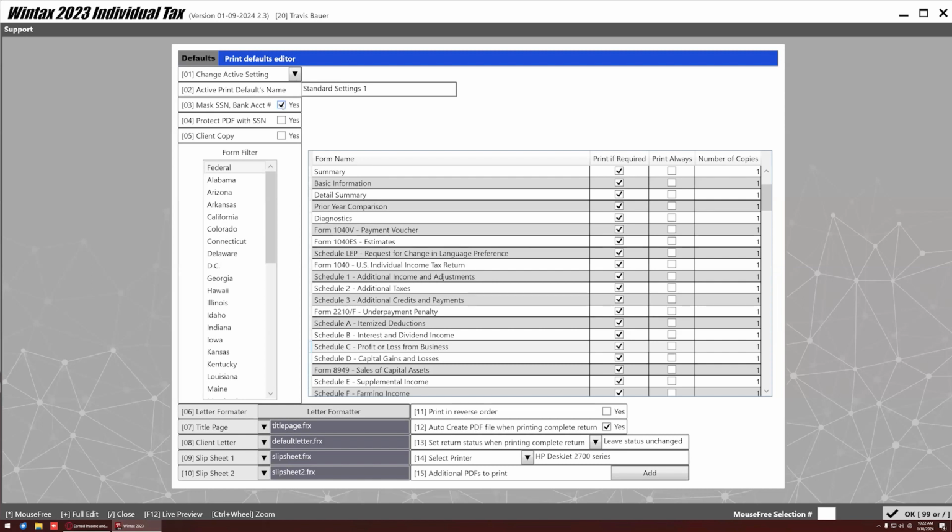One of the settings I always recommend our clients use is protect PDF with Social Security number. This is going to protect the PDF when you archive it. And in order for them to open it, it's going to give them a prompt saying, please enter the last 4 of the taxpayer. That way you have some kind of protection, especially if you're sending them out by email. Email is not the most secure thing out there, so you want to make sure that you take some steps to protect your client's information.